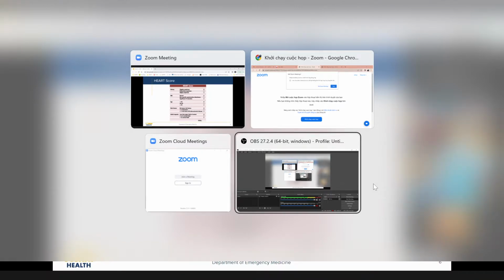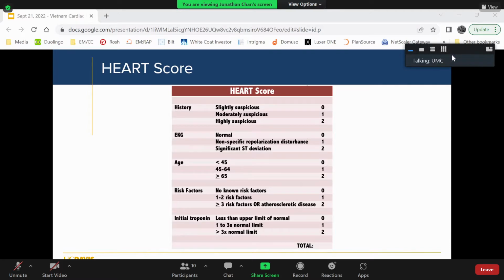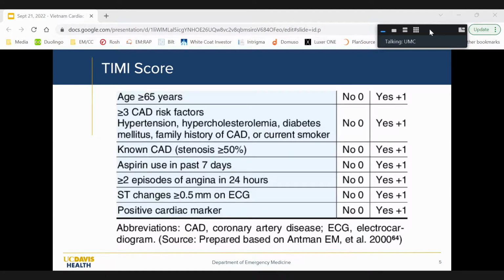In UMC, we don't usually do heart score. We only use the TIMI score to evaluate the patient with chest pain. You use the TIMI score more? Yeah, just only use TIMI score. Sometimes, and very little time, we use a heart score. So when you use the TIMI score, do you use it to admit or discharge patients, or for cardiology referral? Or how do you use the TIMI score usually? Yes, usually for checking patients in the emergency department. Okay. Yes. You can determine from there.